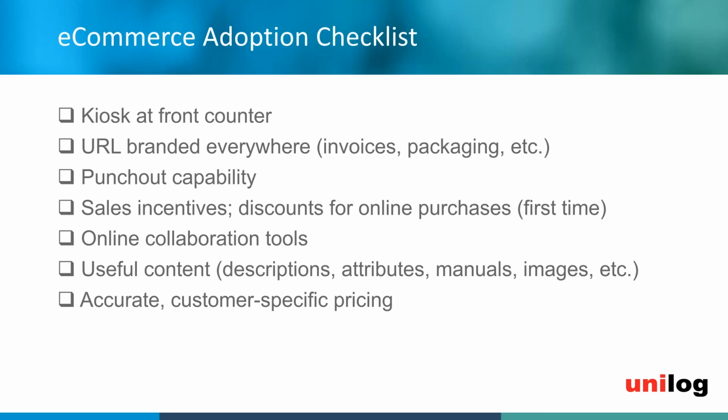Have your website available at your front counter so people waiting in line can go over, do research, maybe even put the order in or try out the site for the first time. Obviously, having your URL branded everywhere, on your invoices, on your packaging, anywhere you can think. I've seen customers of ours who have gone so far as to change the name of their company to match their URL. So they actually call their company name .com, and they've gone that far because they put that much emphasis on the online channel.